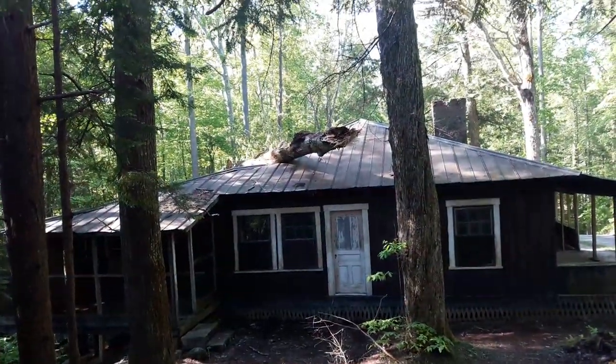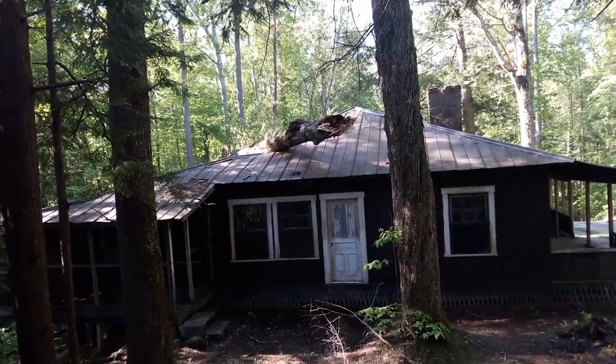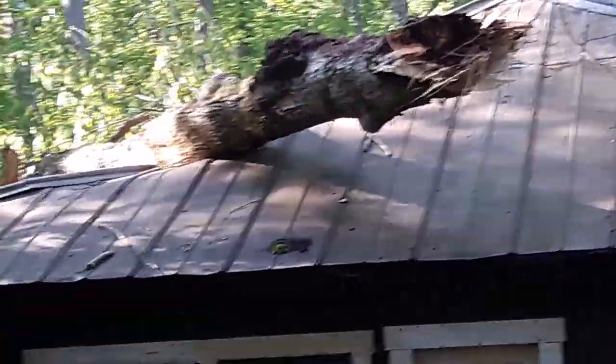This is the one ahead of. Is this the one with the fireplace underneath it? Yeah, I think it is in the back. Oh, I didn't even see that. That was the last one we're in. That tree fell right on the roof.